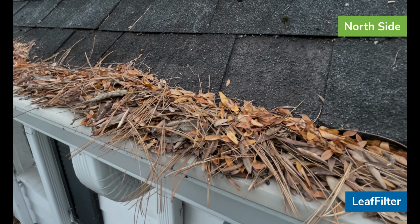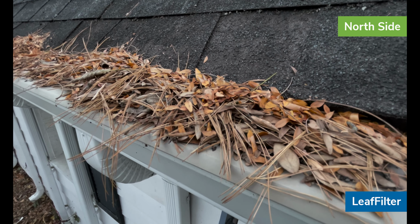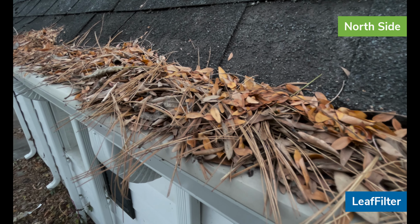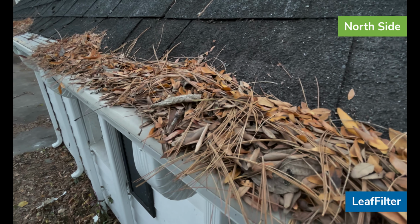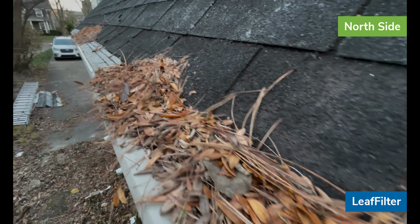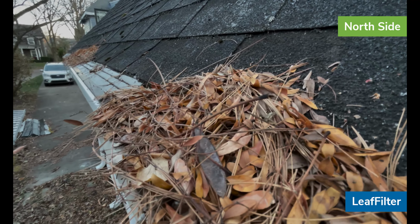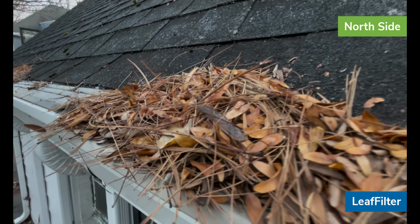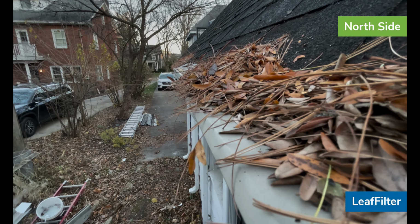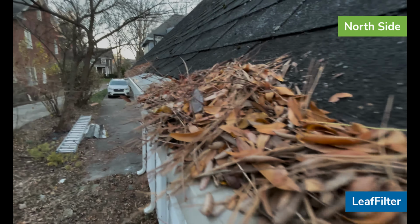Here we're looking at LeafFilter on the north side of the garage. So this looks pretty much like it did last week. A ton of stuff sitting on top of it. We have pine needles, we have locust leaves, we've got leaves from other trees off in the distance. So you can see even a few seed pods here. There's just a whole lot of stuff mounded on top of the system. If I come down, give you a perspective, looking down the edge of the gutter there, you can see how some of that stuff is just dangling off the edge.